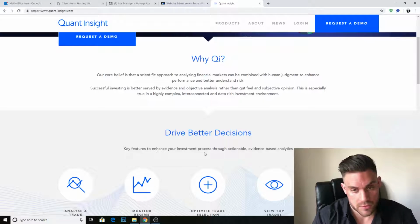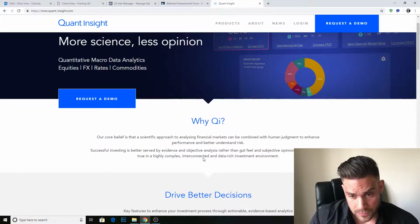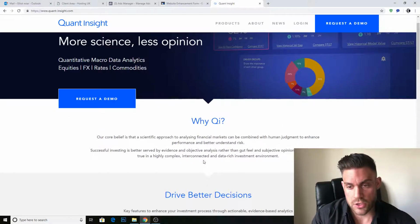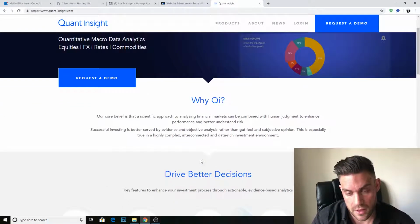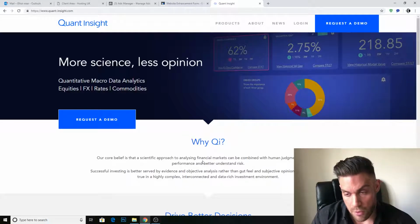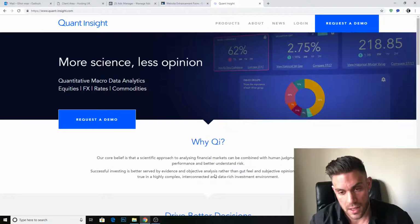Moving down to the content of the first page. Now, when it comes to marketing, obviously you're trying to sell a solution to a problem, to a particular audience and demographic. Without going into too much detail, the kind of problem or problems that the person may be facing needs to be identified straight off the bat, basically.